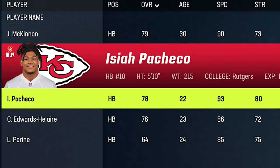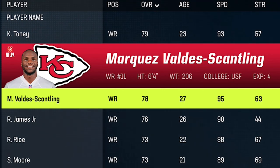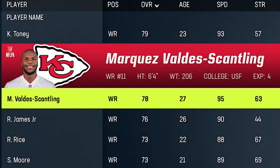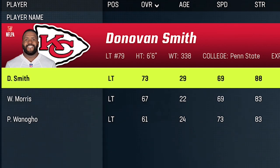The running back situation isn't great. Pacheco's nice, though. He's 93 speed. That's probably your best guy. The receiving core is really why they aren't higher on the list, with guys like Kadarius Toney and Scantling being their starting two receivers. They both have good speed, though, 93 and 95, so you can definitely make something happen with that. Then you move on to tight end. They got the best tight end in the game. Guy catches everything. Travis Kelce, no need to say more.